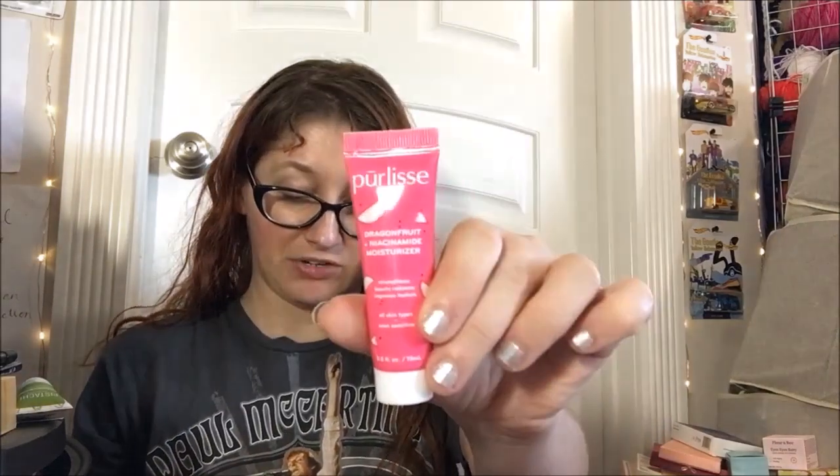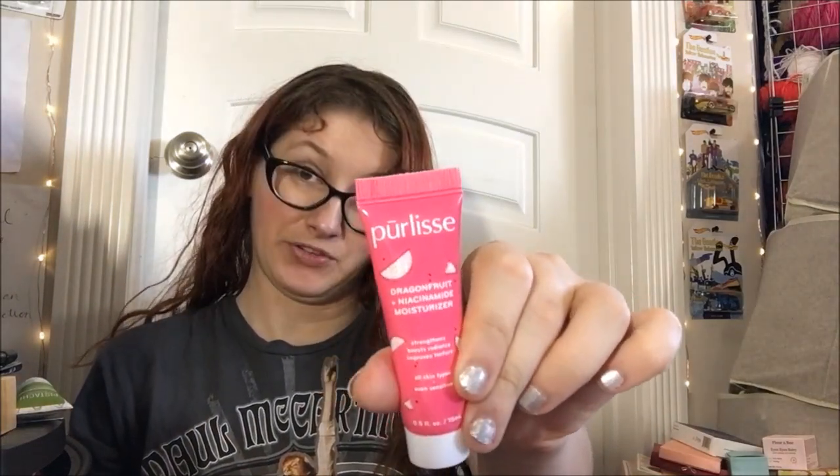Cool, cool. We have the Purelisse Beauty Dragon Fruit Niacinamide Moisturizer. Full size of this is $35, but this is a deluxe sample. Help replenish and restore your skin's barrier with the supercharged moisturizer. It features skin-soothing niacinamide and antioxidant-rich dragon fruit to hydrate and help protect the skin's natural moisture barrier. Don't forget to take this down your neck and chest, too. Well, that's true of most moisturizers.